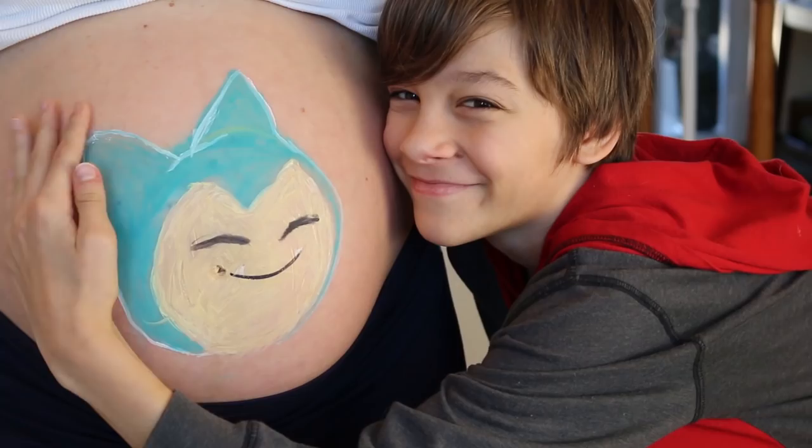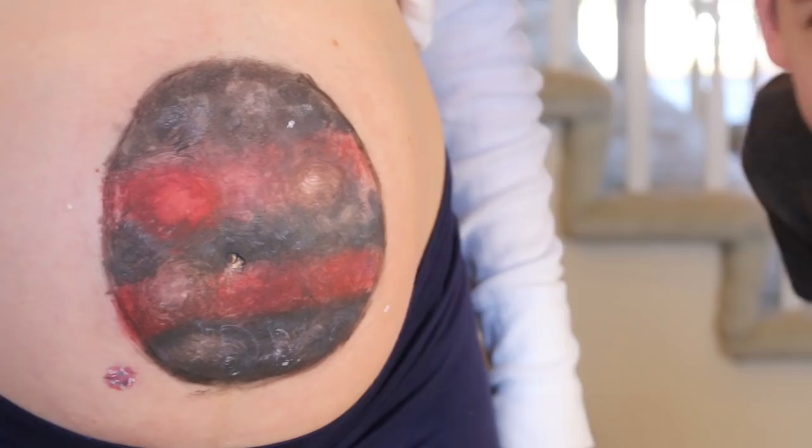Our beautiful designs on Mommy's baby bump. And I did Snorlax. Yes, I did a Rilakkuma. And I did a Gas Giant.